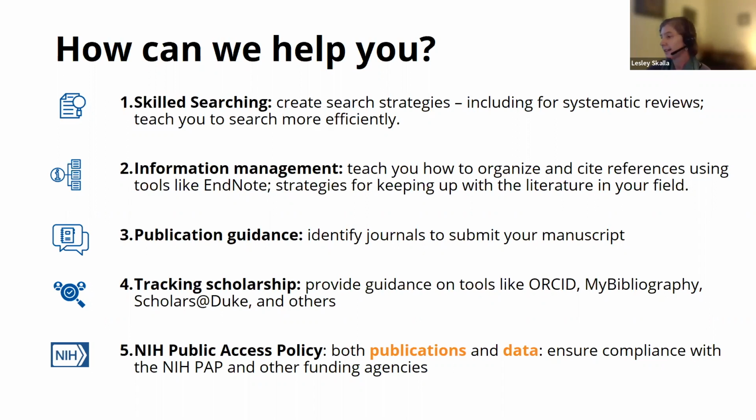And then finally, if you are a postdoc in the School of Medicine, you or your lab is likely funded by NIH. And if this is the case, you need to be aware of NIH's public access policies. If your research has been funded by NIH, then you are required by law to deposit your article in PubMed Central, and it has to be publicly available within a year of publication. And then also starting actually next Wednesday, I think January 25th, the new NIH data management and sharing policy goes into effect. And so we'll talk about these a bit later too.